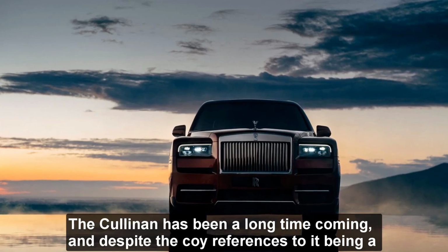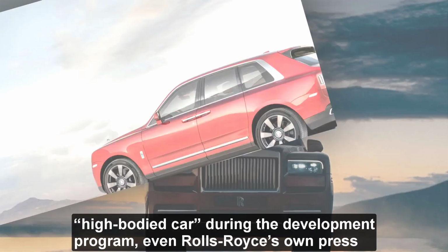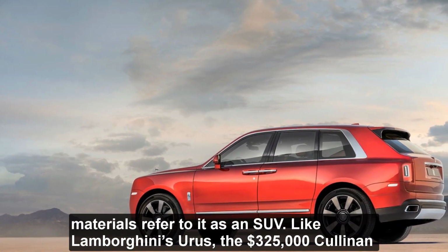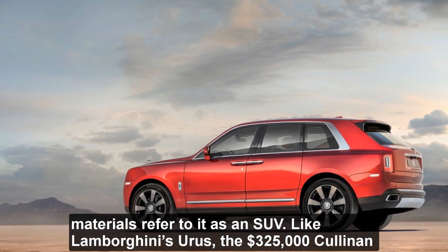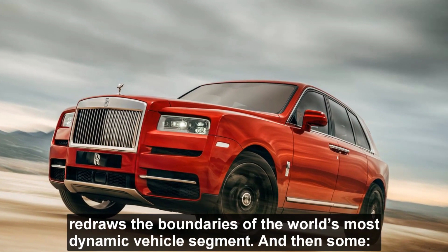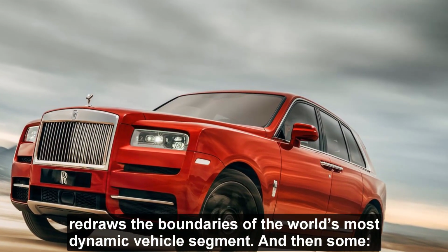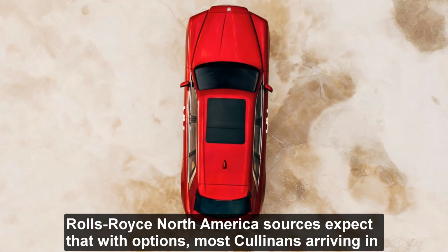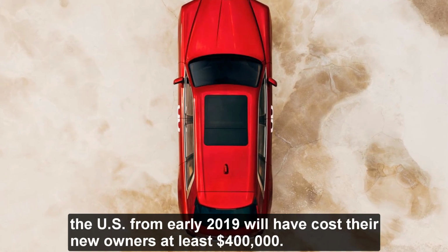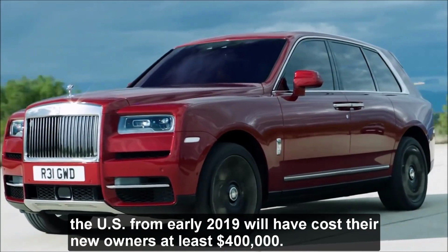The Cullinan has been a long time coming, and despite the coy references to it being a high-bodied car during the development program, even Rolls-Royce's own press materials refer to it as an SUV. Like Lamborghini's Urus, the $325,000 Cullinan redraws the boundaries of the world's most dynamic vehicle segment. And then some. Rolls-Royce North America sources expect that with options, most Cullinans arriving in the U.S. from early 2019 will have cost their new owners at least $400,000.